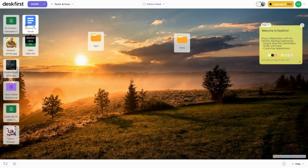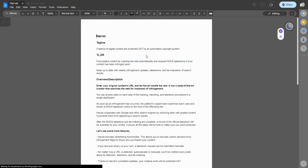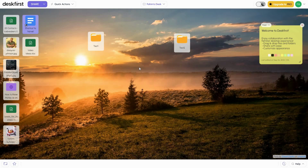shortcut to Doc. So let's open this. And as you can see, I have been redirected to the Doc file. So this is simply an amazing feature to have. And then you can also perform some other actions on this Deskfirst.